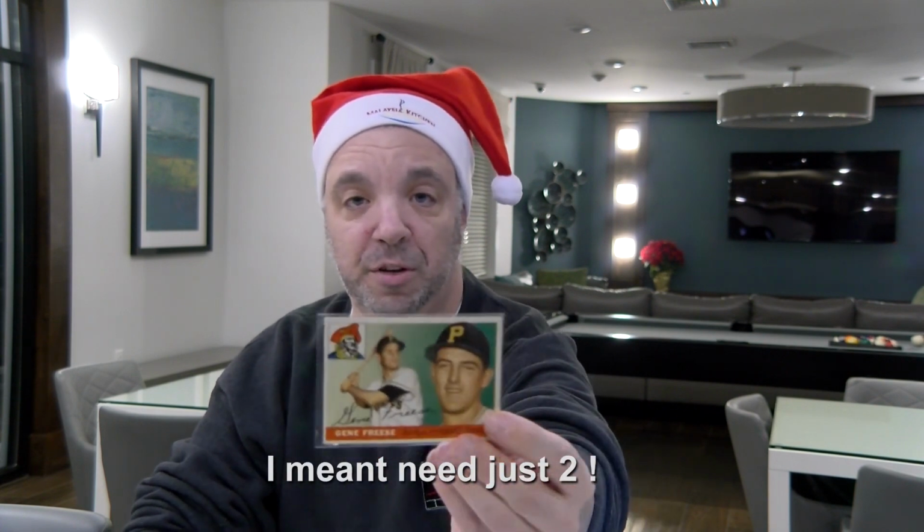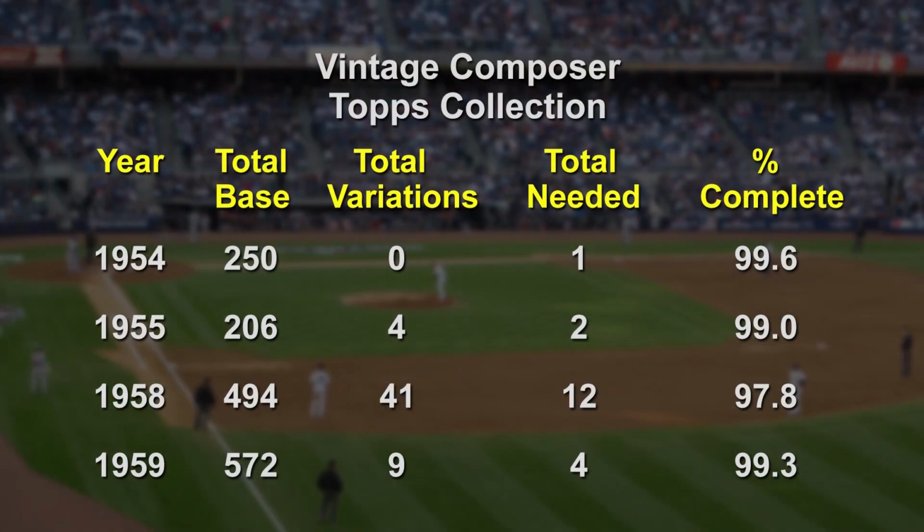My vintage Topps Master Set run begins in 1954. And I mentioned in my top 10 most wanted countdown a couple weeks ago that the number one card I need is the last of the 1954s, Jack Dittmer. I still need it, so we're down to one on that set. In due time, right? 1955, I'm down to just 12. I picked up this Gene Freese, the only one from 55 that I have so far. I need two variations, Herm Wehmeier and Frank Sullivan, and that set shall be complete.